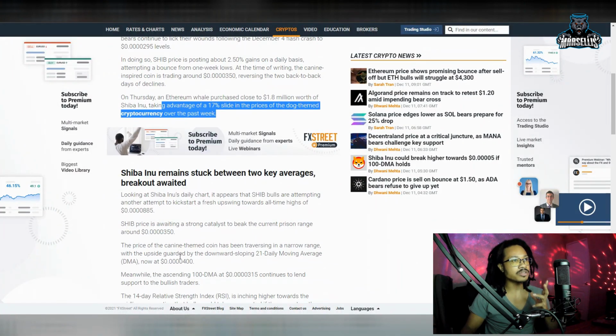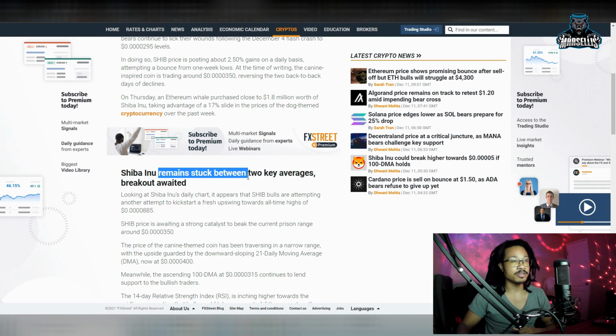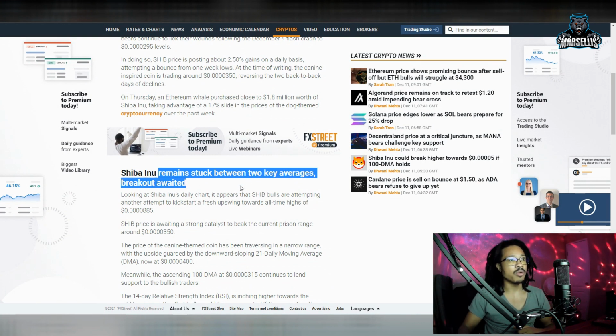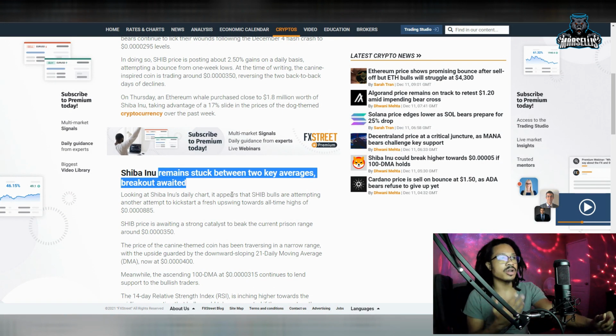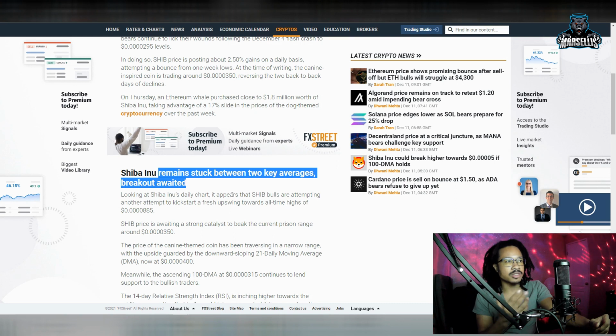So, as you can see over here, Shiba Inu remains stuck between the two key averages, breakout awaited. That's what they're saying. We have a breakout awaiting. Looking at Shiba Inu's daily chart, it appears that Shiba Inu bulls are making another attempt to kickstart a fresh upswing towards the all-time high of 0.000885. So Shib price is awaiting a strong catalyst to break the current prison range around 0.000350.